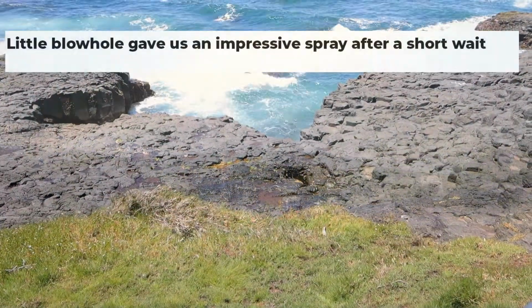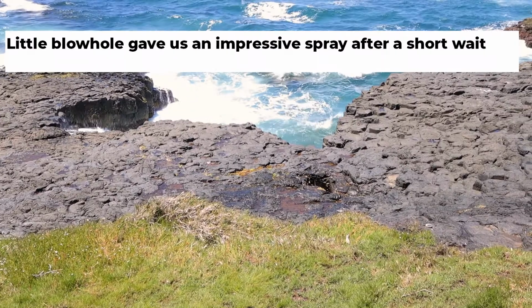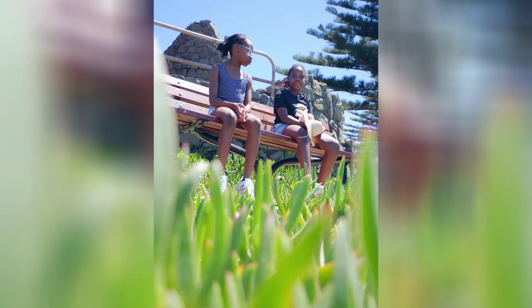So Kiama is another town that is a short drive from Wollongong. It's a beautiful, beautiful town. So I was able to find some kid-friendly beaches that we can go see. But then we want to kill two birds with one stone.